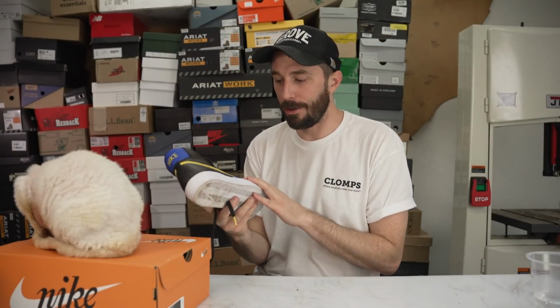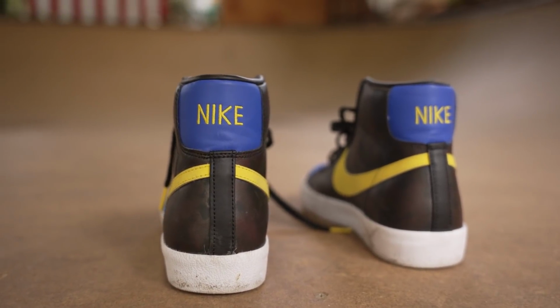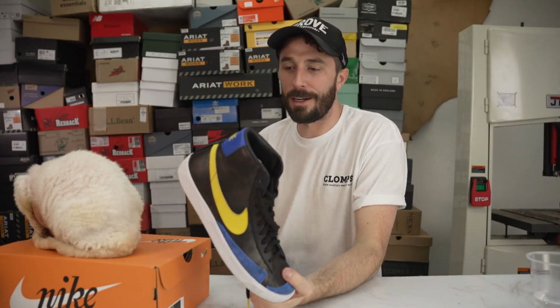Initially, it seemed like it's a pretty good shoe. I have high hopes for it. I'm hoping there's some decent construction on the inside because it is $100 for this shoe. And I just love the patches, if they're real patches. So now let's cut it in half.